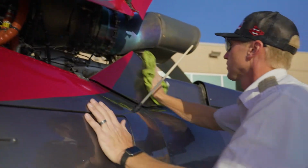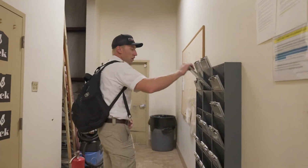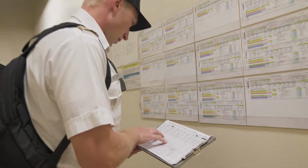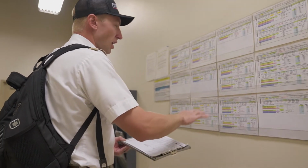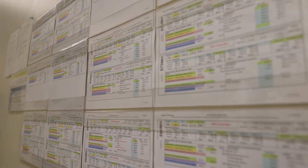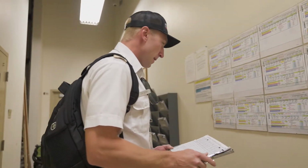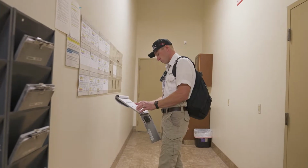Okay, so I've gotten my aircraft assignment. Now we're going to review what we call the CAN, all of the maintenance records for the aircraft. So we have these sheets printed out that cover everything that is upcoming with the aircraft. It has maintenance every 30, 50, 150, 600 hours, and so on. This is all reviewed by maintenance every single day before we even get here.